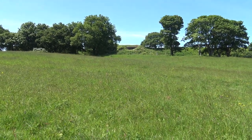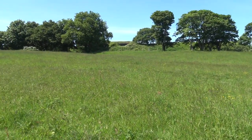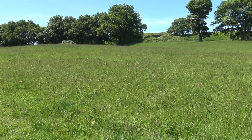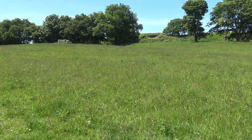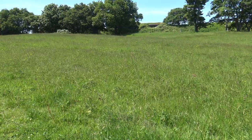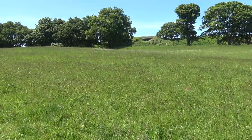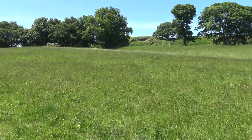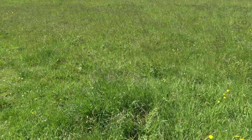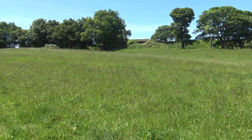Under this field here, stretching quite a long way off that way, was what's known as a fougasse. So it's a subterranean tunnel packed full of explosive, and a communicating tunnel goes across to the fort itself there, and it would be ignited by a cannon being fired down the length of the tunnel, and this whole area would just go up in one massive explosion. So that would deter the attack as well.